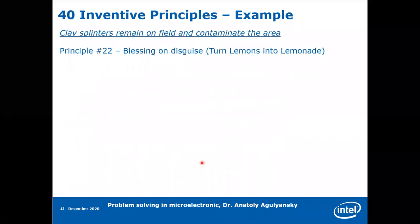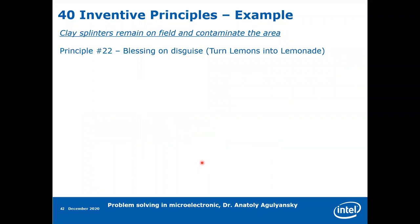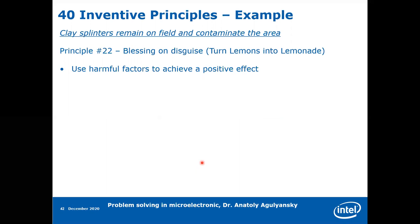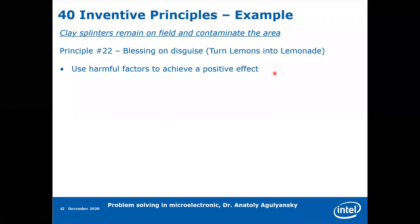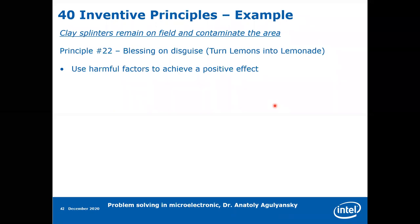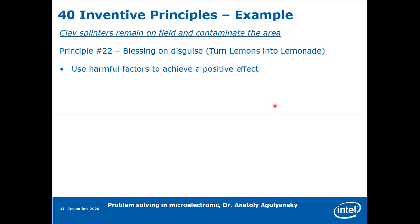Okay, we have another principle, 22. Blessing in disguise. Turn lemons into lemonade. You don't like lemons, but you can make lemonade. The main idea here is to use harmful factors to achieve a positive effect. Do you have any ideas? I have one, Anatoly. Yes, sure. This conference, because of COVID-19, we couldn't have this thing on site. It was a lemon, but we could invite foreign speakers we could not have had if they had to travel and stay here in Israel.